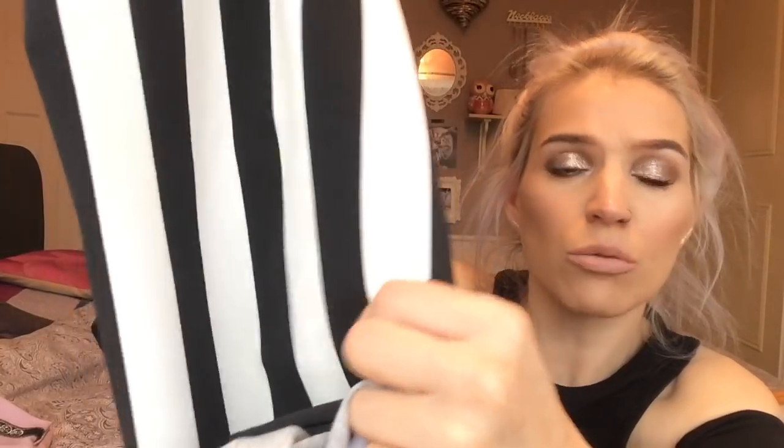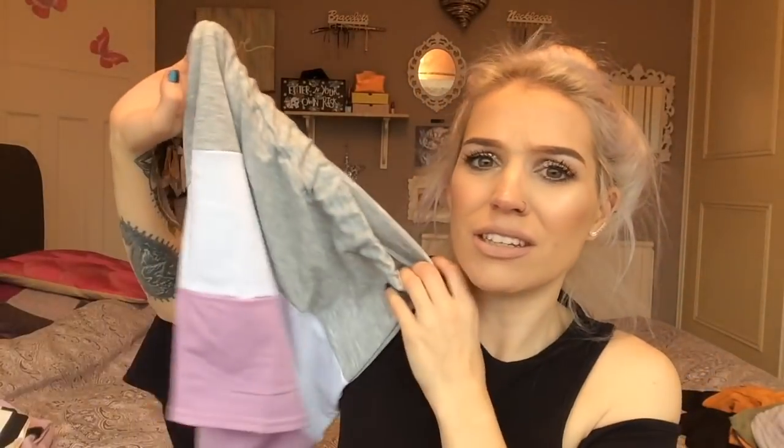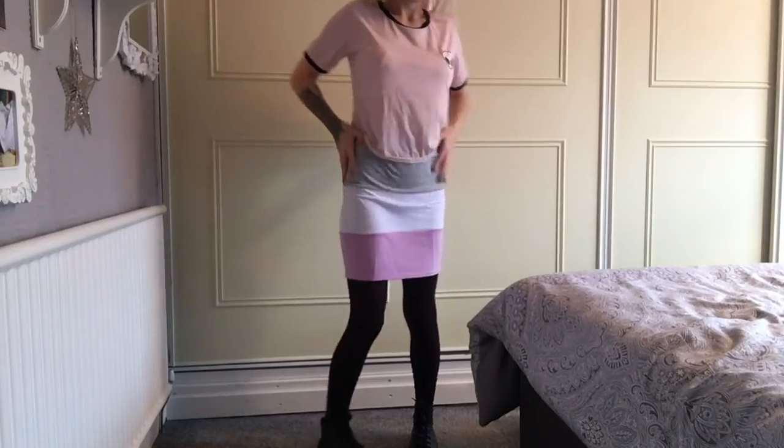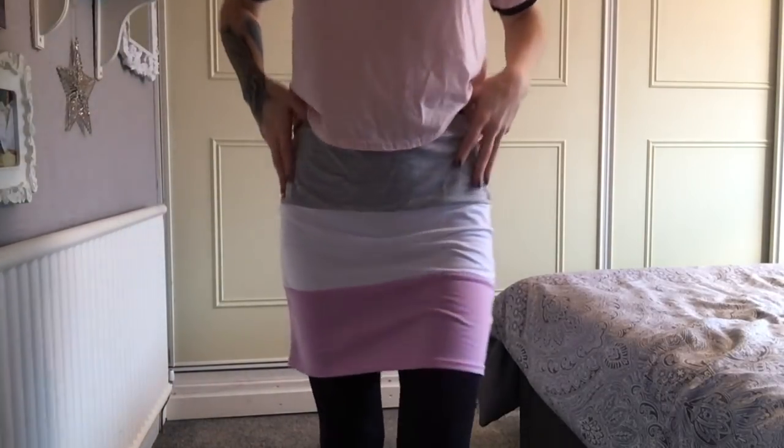Can you feel that? Well, not can you feel it, but can you hear that? Whereas this one, it's soft. I don't know why that would be a demonstration of how it feels, but yeah, I don't think this is polyester, guys. I don't know what polyester is, but I do not think this is it. And if it is, it's definitely not 95%. But anyway, so this is a kind of 3-coloured skirt.